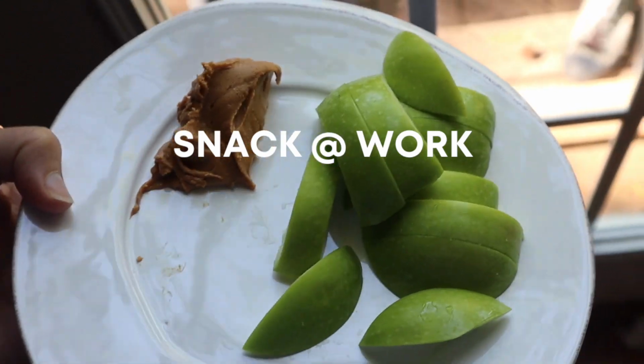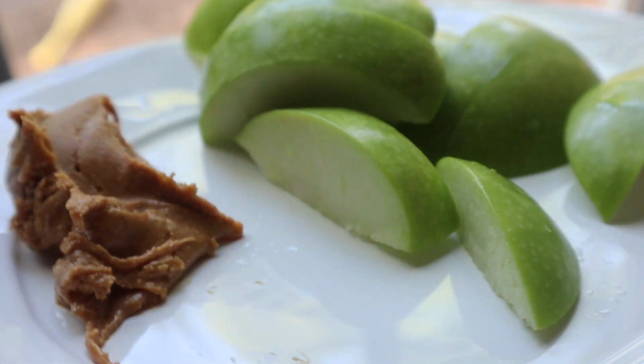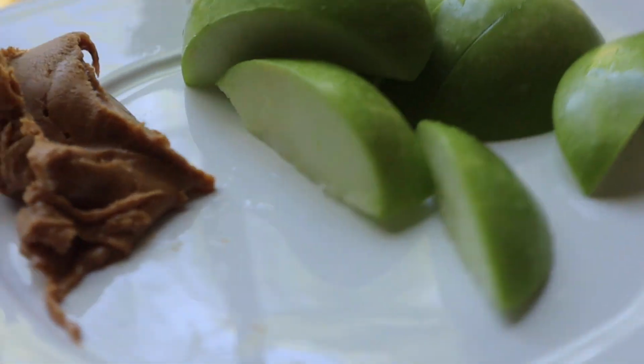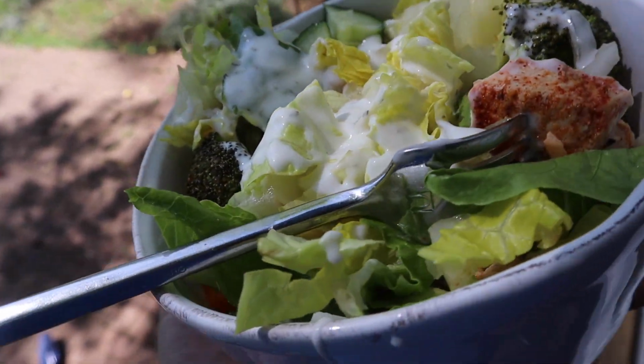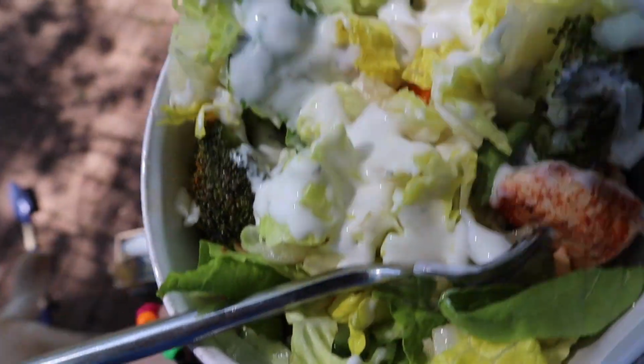Alright, and then for my snack at work, I had a green apple with peanut butter, and then I also had a protein shake. It was just protein and almond milk mixed together because I'm lifting heavier at the gym, so I'm trying to up my protein. And then I had a salad for lunch. I'll leave the recipe in the bio below.